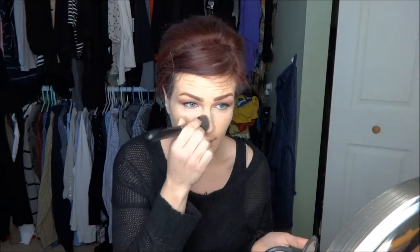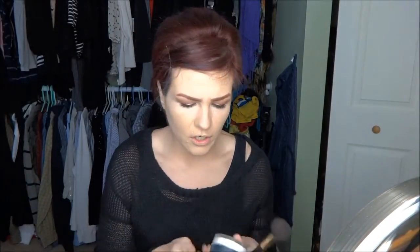I stay away from under the eyes. I don't use this product for under my eyes because I want that area highlighted. And because this is like my skin tone color, I feel like it kind of covers up some of my highlight and defeats the purpose. But what I do for my under eyes is take my NARS translucent crystal, the NARS light reflecting powder.